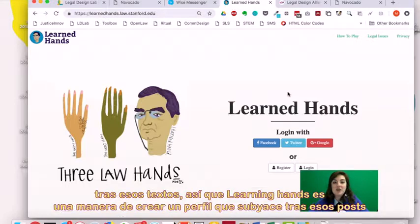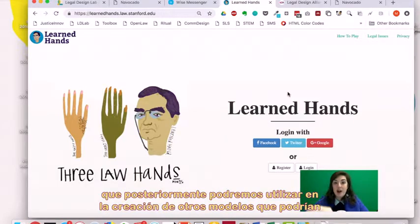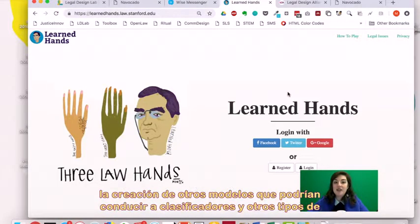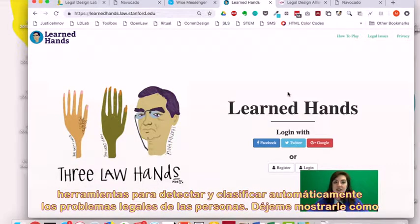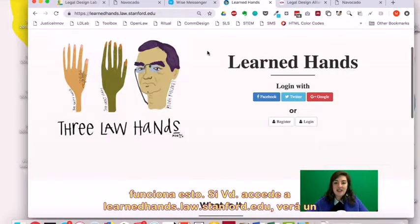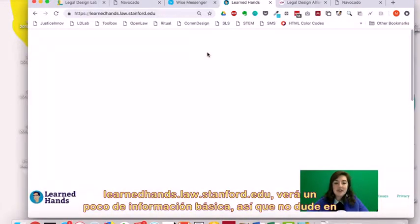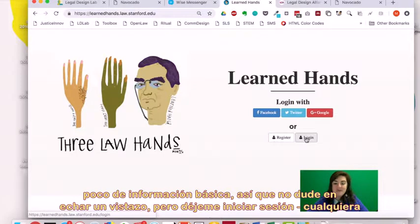So Learned Hands is a way to start labeling these posts so that we can use these labeled posts to train models that could possibly then lead to classifiers and other kinds of tools to automatically spot and triage people's legal issues. So let me show you how this works. If you come to learnedhands.law.stanford.edu, you'll see a little bit of a background, so feel free to look around. But let me log in.